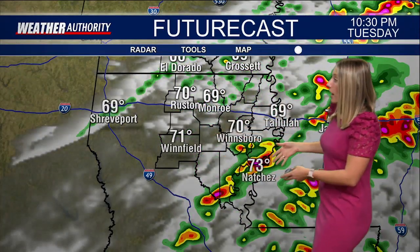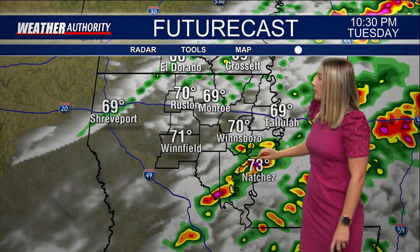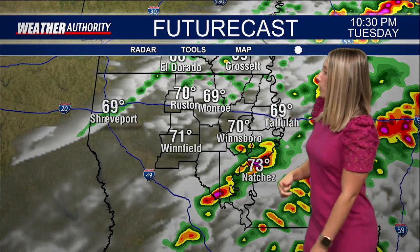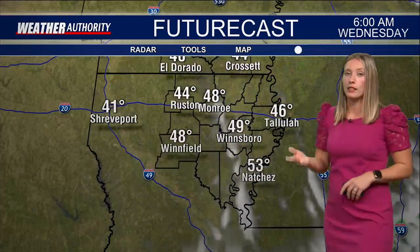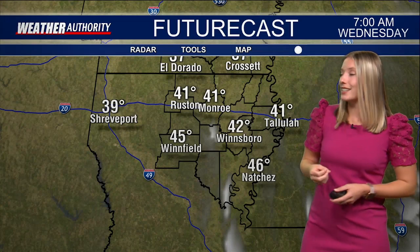Things are starting to wind down the closer we get towards 10:30, but still holding on to a few thunderstorms that are in that southeast corner of the region, LaSalle, Catahoula, Concordia parishes. But I would say at that point, we might start to see our severe threats winding down, and all of this will be out before midnight. So the good news, at least, is that there is an end to the tunnel there.